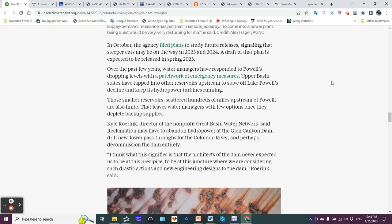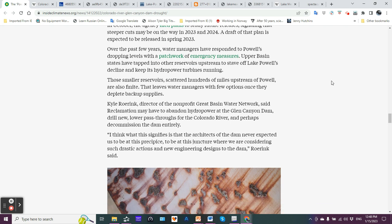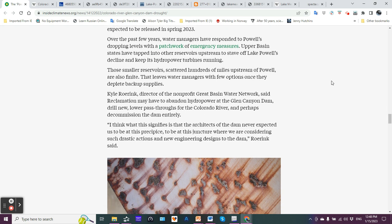In October, the agency filed plans to study future releases, signaling that steeper cuts may be on the way in 23 and 24. And a release of that plan is expected in the next month or so.